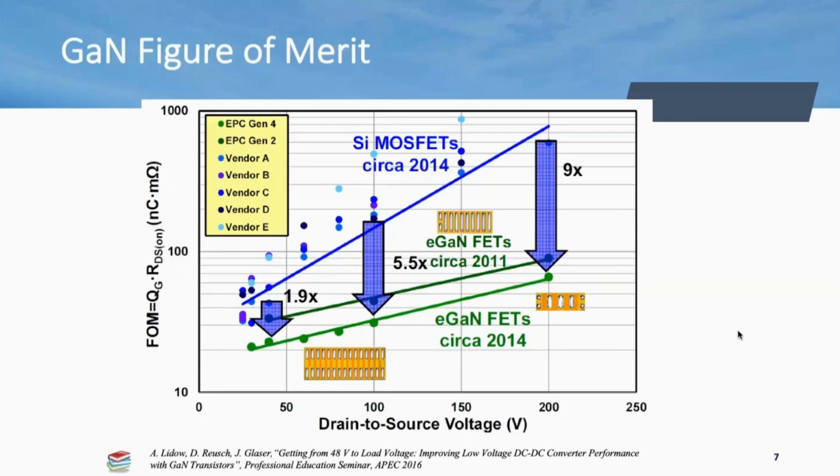So when the breakdown voltage of the device is low, GaN is better than silicon, but the differences are not so big. However, when you move to higher voltages, you can see that the figure of merit of silicon is even 9 times higher compared with GaN. Okay, so this is another way to show you why GaN is better than silicon when you switch at high frequencies. Next, please.